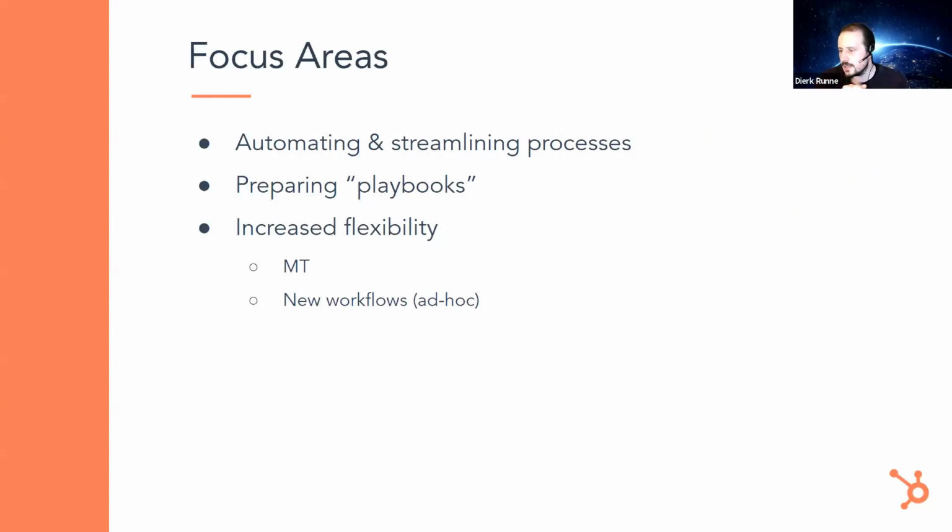The areas that we're focusing on right now, and that I'm focusing on right now, are, number one, improving what we already have, further automating and streamlining processes. We're always on the lookout for new opportunities there. And we're also looking more and more into preparing playbooks for bigger changes, bigger scenarios that might be coming up. So let's say if we decided to add another 4 languages in 2021, not that we've decided to do that, just as an example, we want to be as ready as we can for that, so that when the time comes, we basically just have to flip the switch and we can act on those use cases as they pop up.